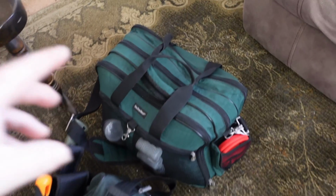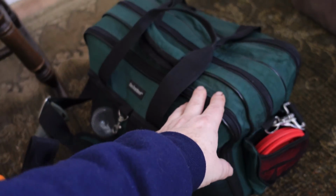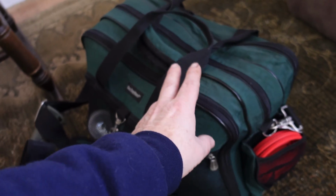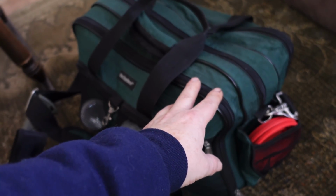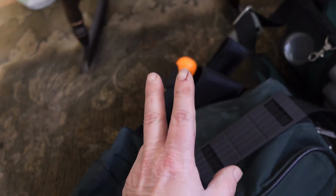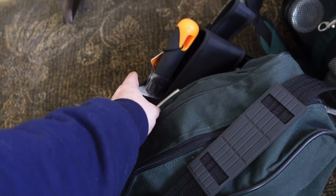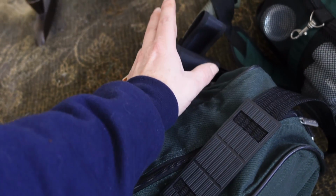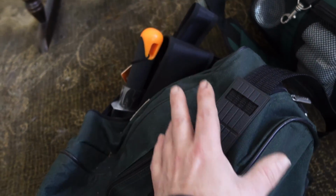I have this bag here, which has a lot of my cooking utensils in it, my cooking pots and stoves. I'm probably going to make a video on some of that gear that I use. This bag right here has my various digging tools, saws, machetes, stuff I need to chop firewood.